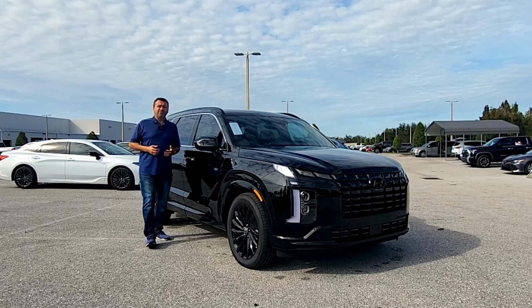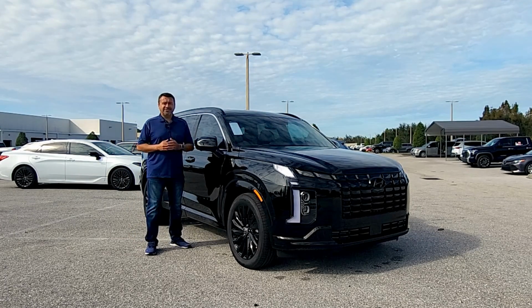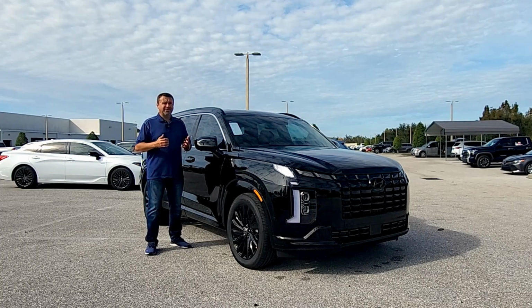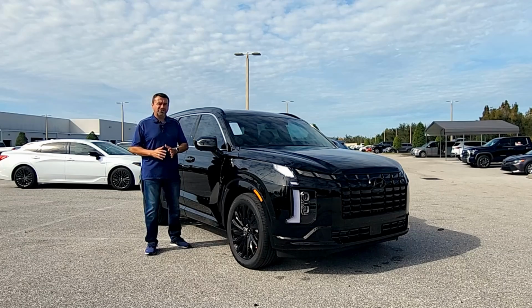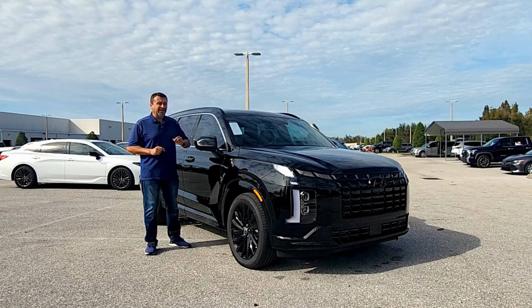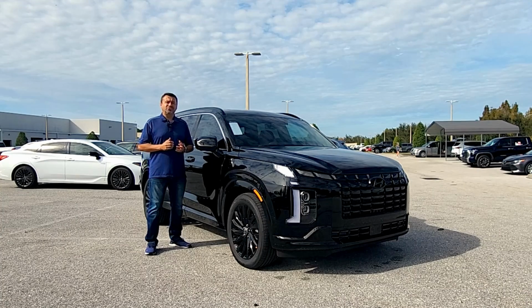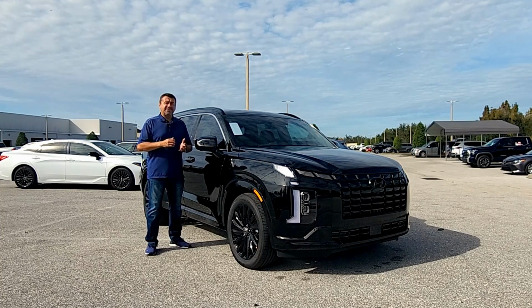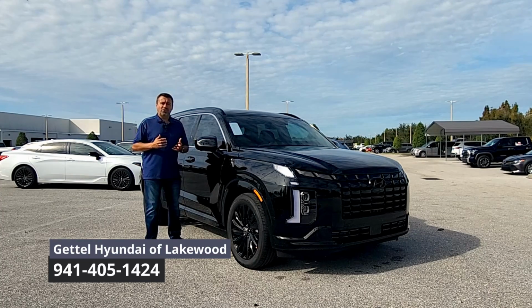Hyundai Palisade is one of the most popular and best-selling mid-size three-row SUVs on the market right now, and for 2024 it remains virtually unchanged with the exception of a few feature changes on the lower trim levels as well as this brand new trim. This is the 2024 Hyundai Palisade Calligraphy Night Edition, and thanks to Gettle Hyundai of Lakewood, Florida, I'm going to be able to take you on a complete tour of this vehicle.